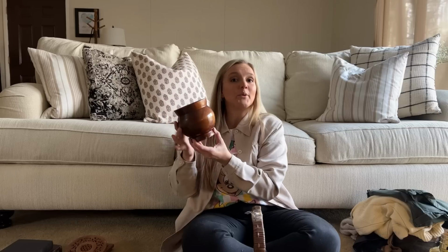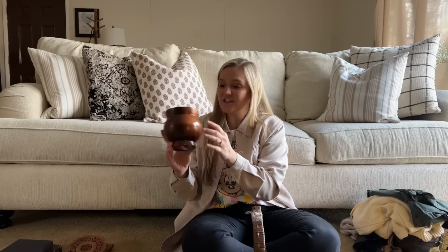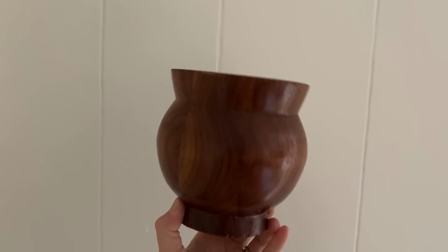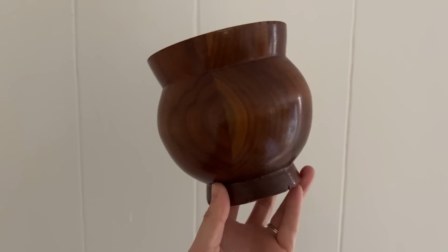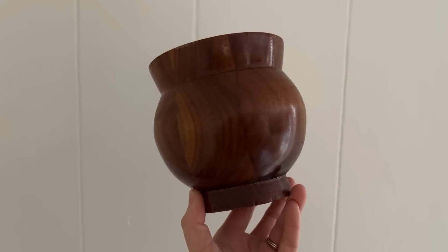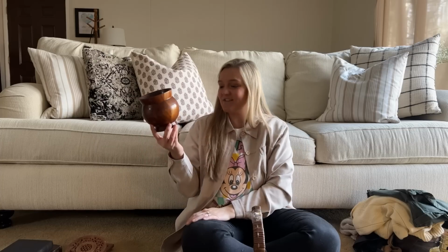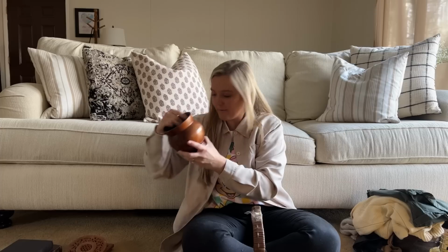I found this beautiful little wooden planter pot, I guess. It's solid wood, and I just thought it was the prettiest little shape, and it was only $2. So I definitely picked this up for styling because it could honestly be beautiful just styled by itself, but you could also put a little plant in it. And so I couldn't help myself, and for $2, I definitely picked him up.